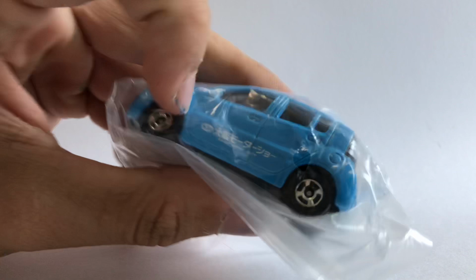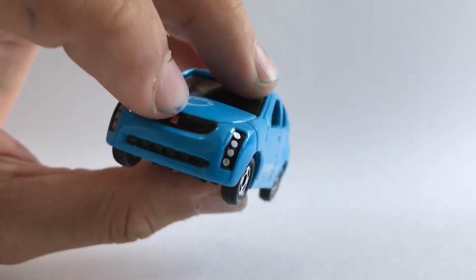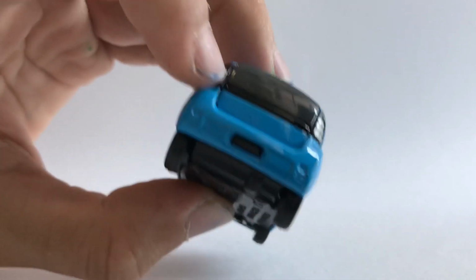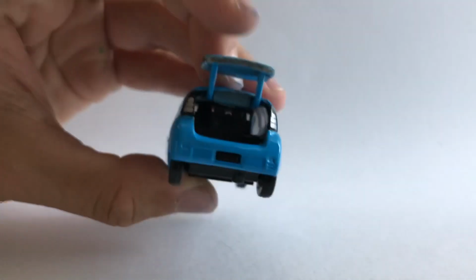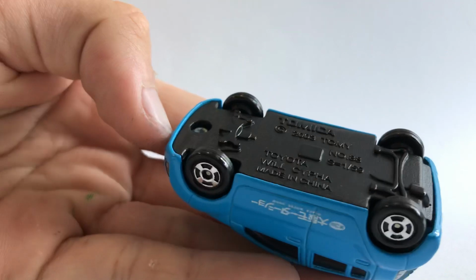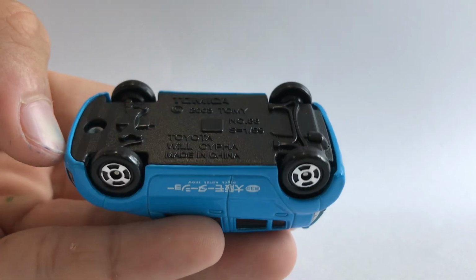Okay, well, I get my screwdriver, and this one is a really cool color scheme right here, the light blue. Some wordings on the side. For the front, we have a really nice logo, which is the same as on the box. And actually, I should take the car out from the plastic. Yeah, really cool front light tampos and all your front details. And for the back, we have your silver rear light tampos. The boot opens, and yeah, really cute. For the base, just to let you know, it's a Will Cypher from 2003, number 88.